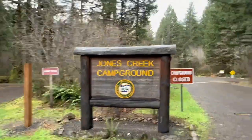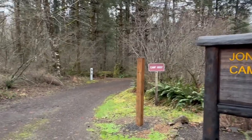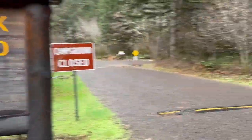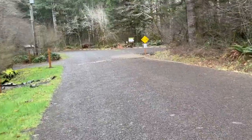Jones Creek Campground. Looks like it's closed right now. First campsite to the left has electric hookup, so camp host site. It's actually closed for the season.